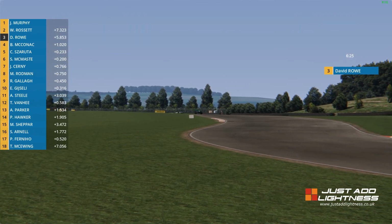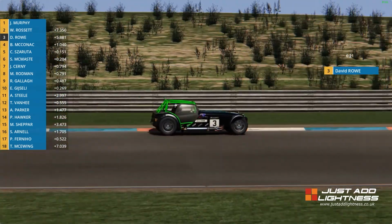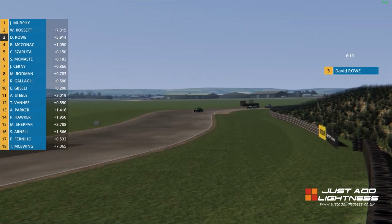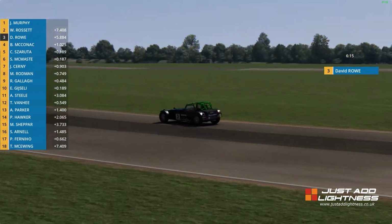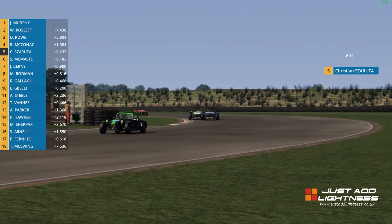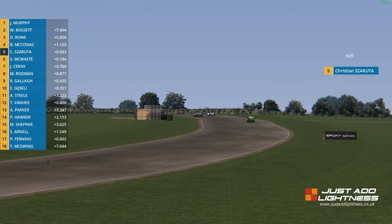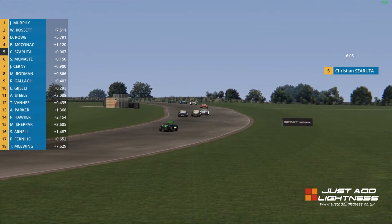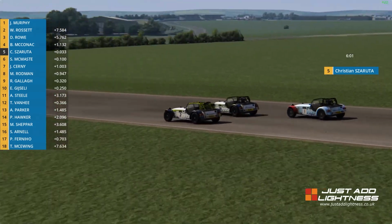Again, Murphy and Will Rossetti have just disappeared up the road. They've got 7 seconds and 5 seconds respectively. That's looking pretty comfortable. They just have to bring this home with only 6 minutes to go. Very, very true. I was just calculating. Will Rossetti's best finish so far has only been a 7th place in the second race at Alton Park. So if he can make this one work, he'll be 5 places better and get himself a podium. And he has been a race winner in real life racing in road sport before, so he'll certainly want to try and add to that.